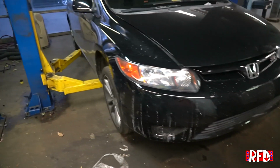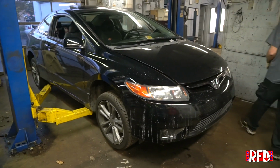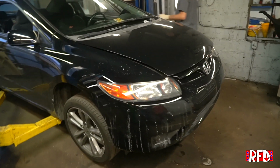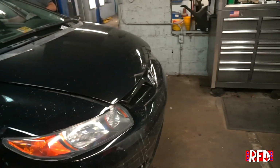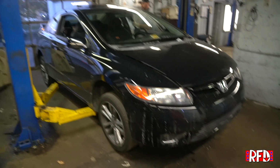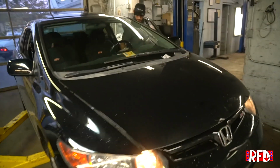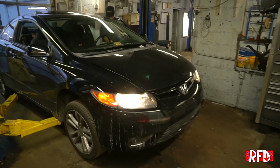So, for y'all who don't know, it's a 2008 Honda Civic Si Coupe, 6-speed manual for all of them, so no auto tragics. And this one's got 90, I think I bought it with 98,000 miles. It's now got 99 and some change. All right, so Sean's gonna do his thing and take a look at the car. Right, let's see what we got for lights.